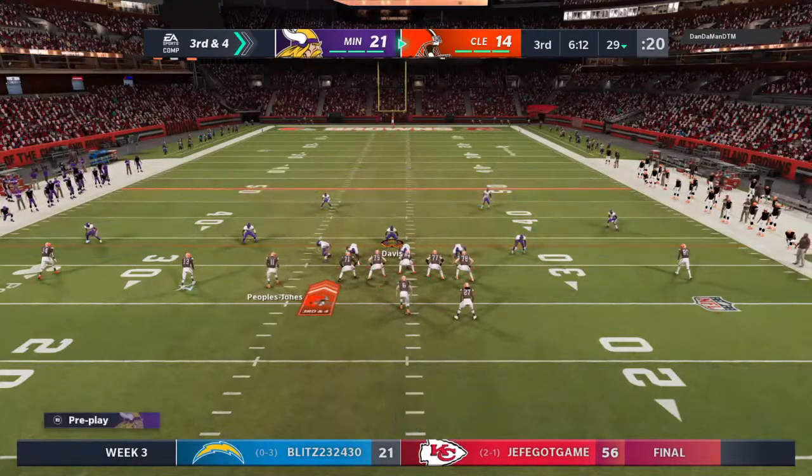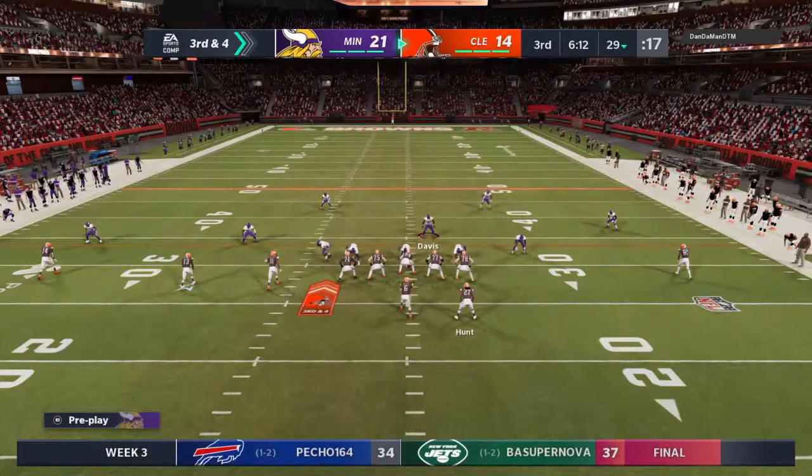Switch it, switch it, switch it. Come on, switch it. Hatch it, hatch it. Round. Switch.